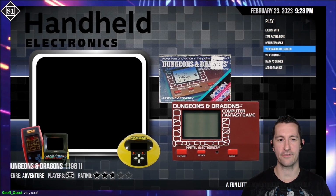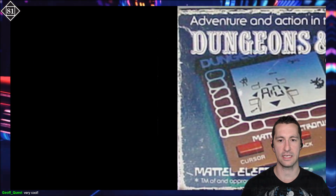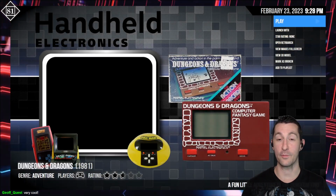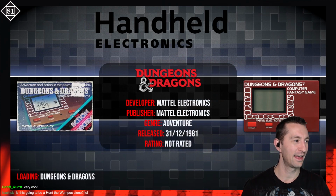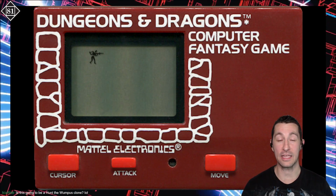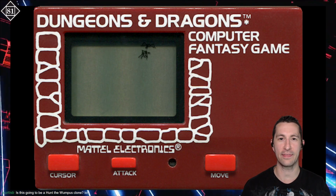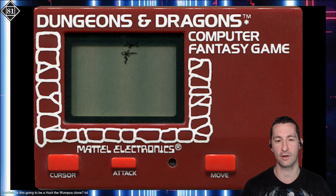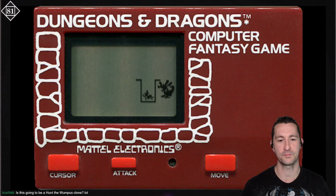Any other artwork we have for Dungeons & Dragons? Just the example of the handheld, and I believe that's it. All right, so putting in the palm of our hand the very first Dungeons & Dragons game. Oh man, that Dragon's Eye, I'd love to play. It has a cool idea, but it'd be funny if your parents had bought that for the Atari computer. How long would it have taken you to figure those commands out?